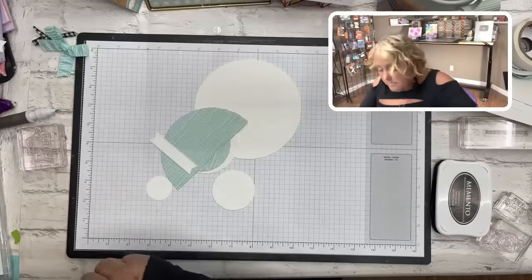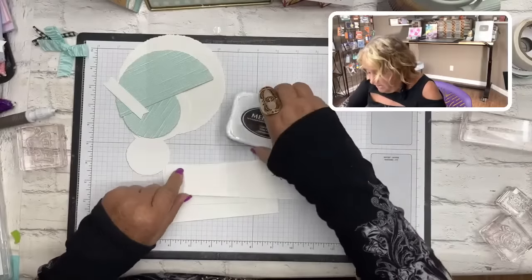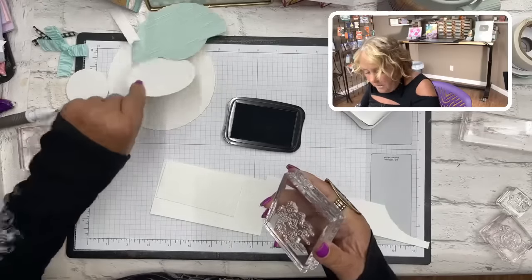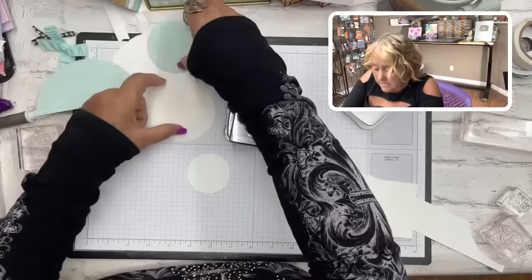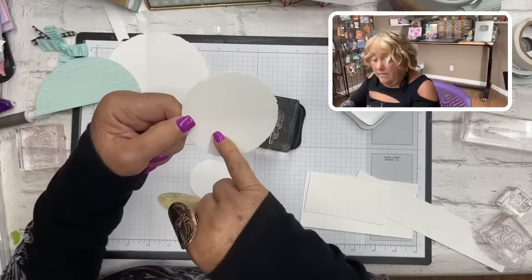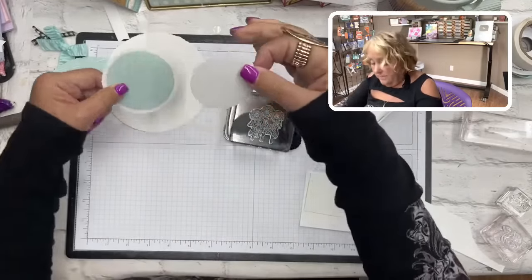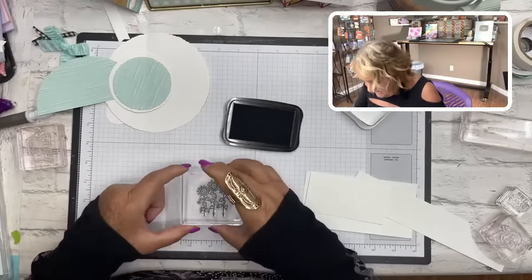It's just so clever. All right, so I'm going to go ahead and stamp all our images because those are going to take the longest part of this card. So let me go ahead and stamp. I'm going to first stamp my sunflowers on that. This is the way this layer is going to go together right here. You got that seventh size circle, then the sixth, and then the fourth, right, from the smallest. So we're going to stamp on the fourth size with the sunflowers. We're just going to stamp the sunflowers right in the center.